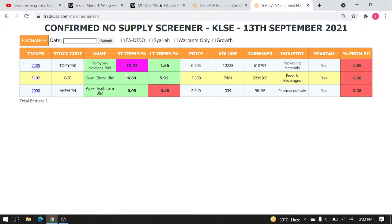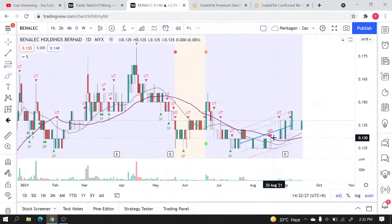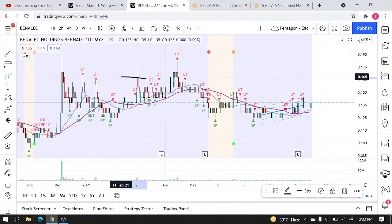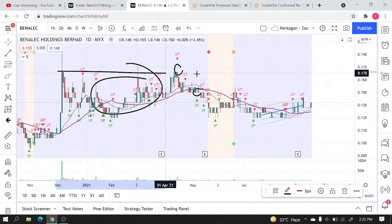So, example like Meridian, right? They're going into accumulation, but provided the accumulation must come with a nice range for you to trade. Okay, if sometimes it's too narrow, I think it's a bit difficult. Like for example, if you ask me about Benelec, I think Benelec is worth a try. Of course, recently the volume is a bit illiquid. Previously, I tried somewhere around here, but after this cross below 240, I didn't really follow. So this is a nice area for you to trade.